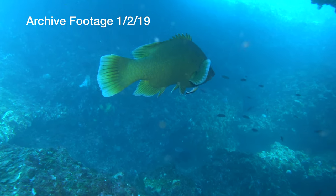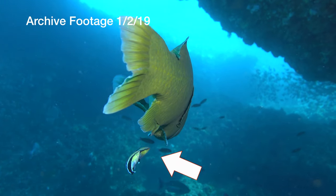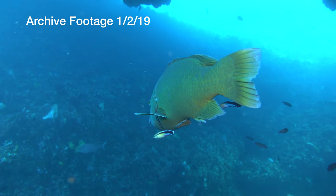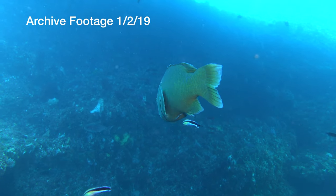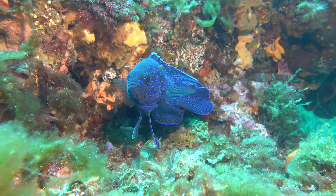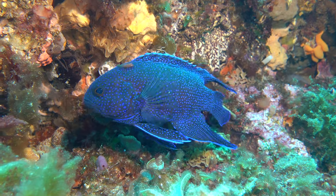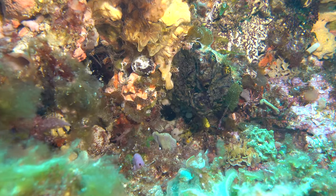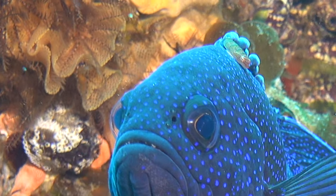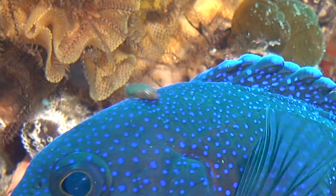Normally, little cleaner wrasse, striped with a blue and yellow color, set up cleaning stations, as you can see with this blue groper, and they will pick the parasites off a large fish. And these cleaning wrasse are regularly seen everywhere. But here, I realise he's being cleaned by a much tinier fish, a tiny, tiny goby, and one I actually saw for the first time on my last dive. I haven't managed to establish his identity yet, but these tiny blennies or gobies, I didn't know they would act as cleaners.